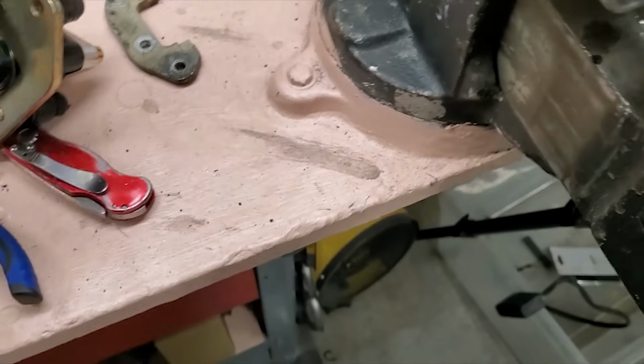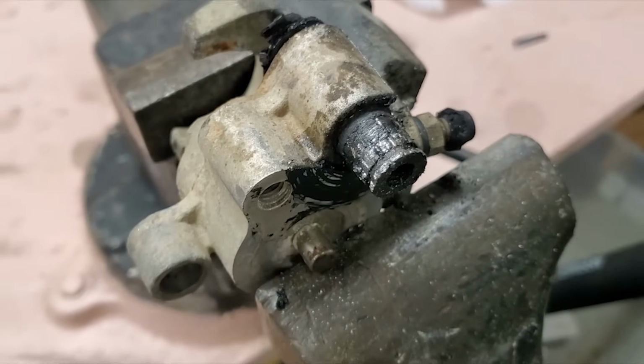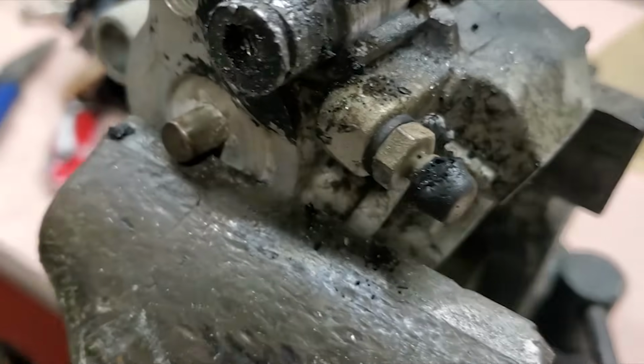But this plate is what we needed right here because it's a little bit different than this one. And we can resell this on eBay because it's in mint condition. See?